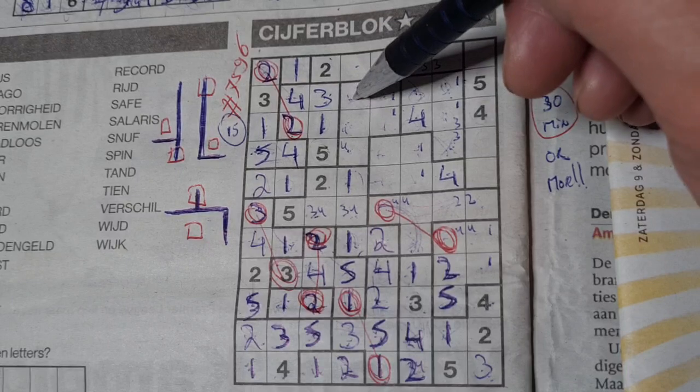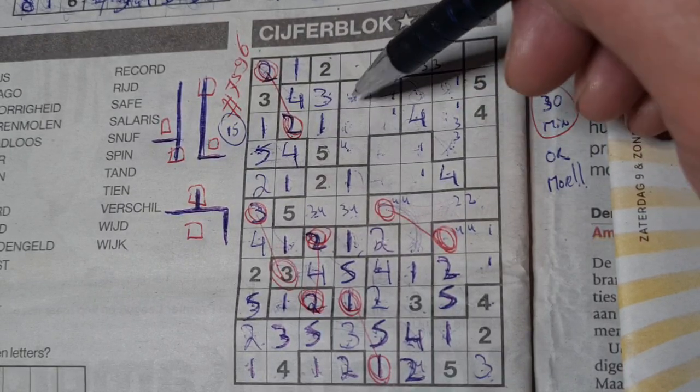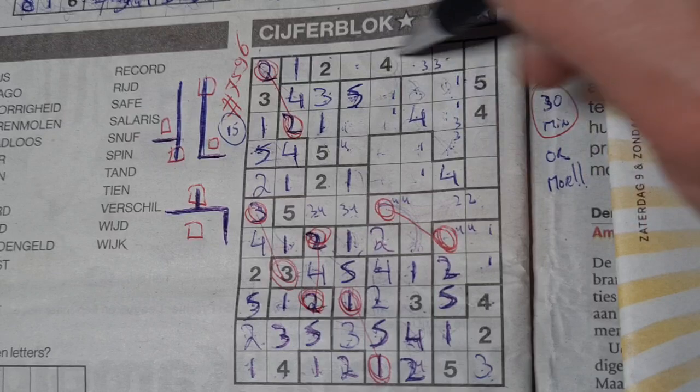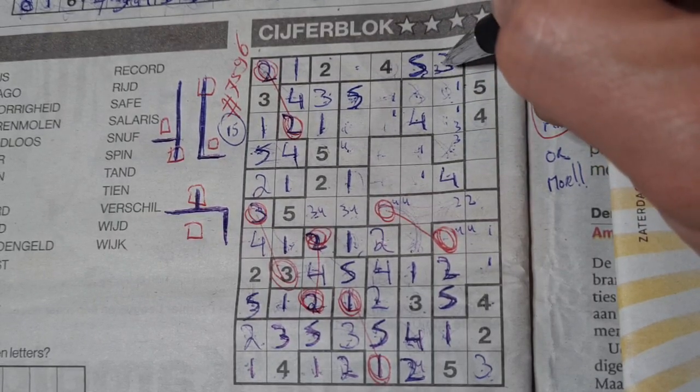One, two, three. I think this box should be a 5, because it can be 1, can be 2, can be 3, can be 4. Yes, definitely a 5. This box can be 5. That box can be 5. So one box left for the 5 in this area should be there. And I've eliminated the 3, so 3 goes there.